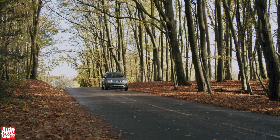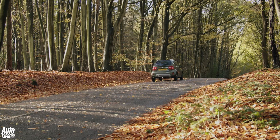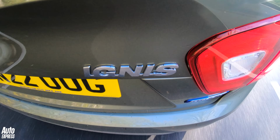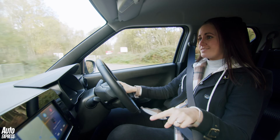Do you know what? I think I've found the solution. The world's going a bit mad at the moment, isn't it? But what we need, what we all need, is a little Suzuki Ignis in our lives. But listen up, car manufacturers, because this car is brilliant.